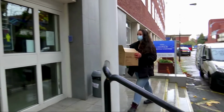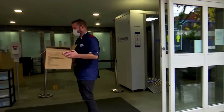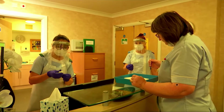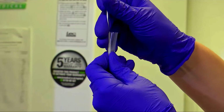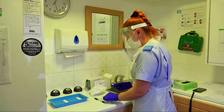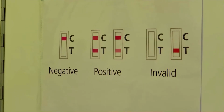The Chiswick Nursing Centre is one of the first places in London to get the so-called lateral flow test. The local council is targeting key workers like care home staff who, crucially, don't have COVID symptoms. Then, in the run-up to Christmas, the test will be offered to people hoping to visit care home residents.